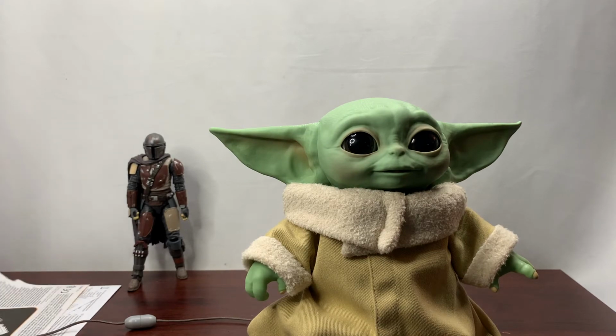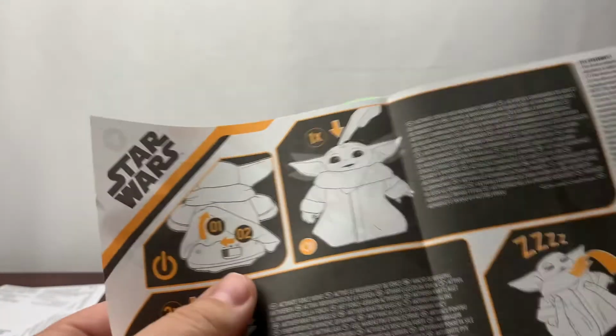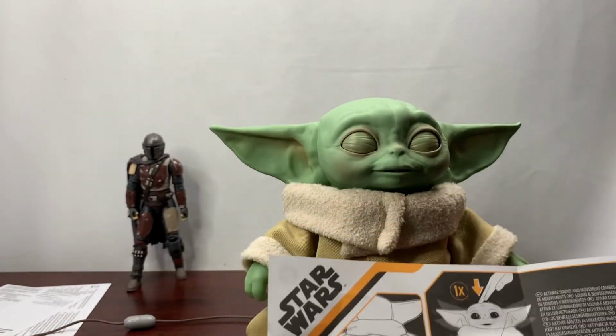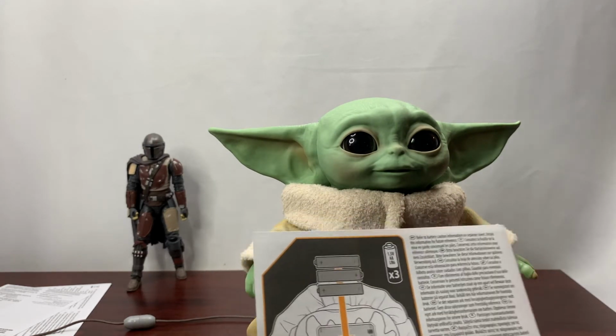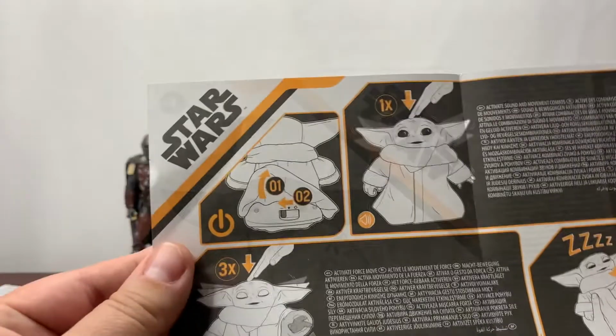All right, let's see if there's anything that I'm missing. So I think that's really it. Yeah, pat once, pat 3 times, lay him down for a nap. That is it. And then at the bottom, you take off the feet, you got the 3 AA access points. So yeah.